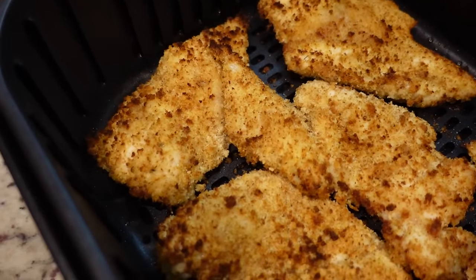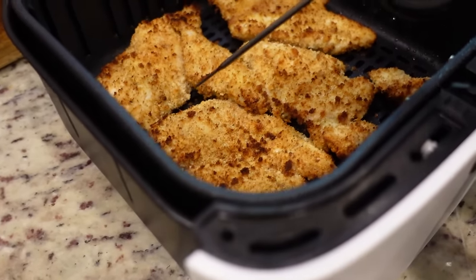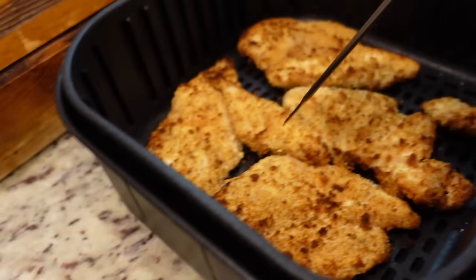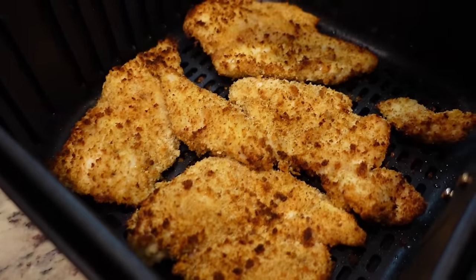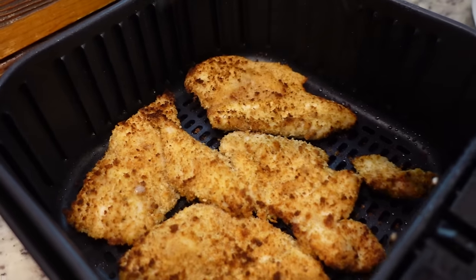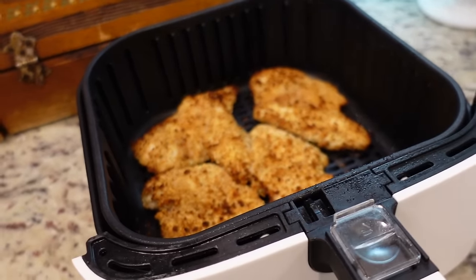Okay, these just came out. Don't they look so good? They browned up so nicely. They smell delicious. I'm gonna make sure they're done. Okay, I'm going through to the fattest parts and just making sure. Oh, they're done. Okay, so I'm gonna let these sit here.